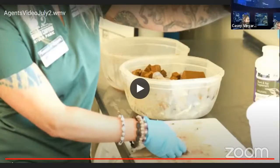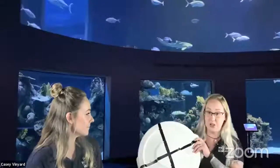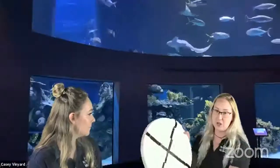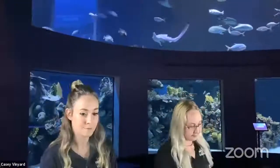So I thought that I would bring with me today another one of our targets. It's really simple. It's something that you could even play with your pets at home, but this is a lid to a bucket, and it just has either marker or electrical tape X's on it. And this is something that sharks can learn to really identify and recognize and come to when it's time for them to feed. Oh, cool.